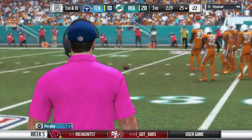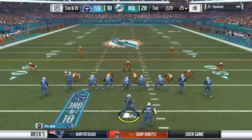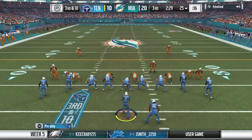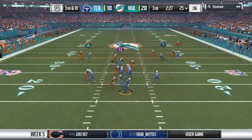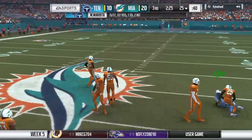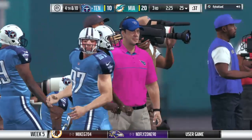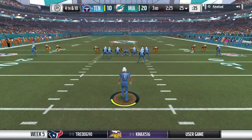And the offense looking to pick up the first down after the second down incompletion. Looks like the defense in press coverage here. On third down, Mariota. And the third down pass falls incomplete.